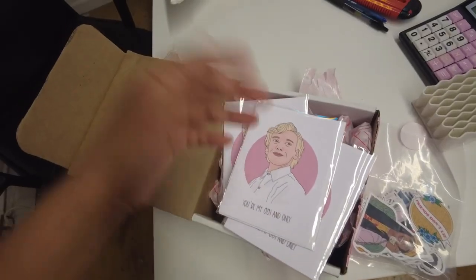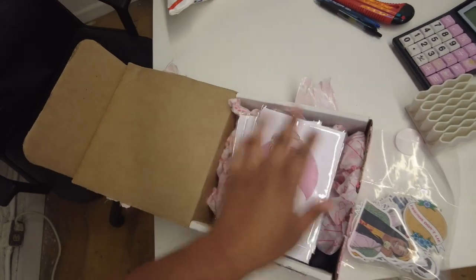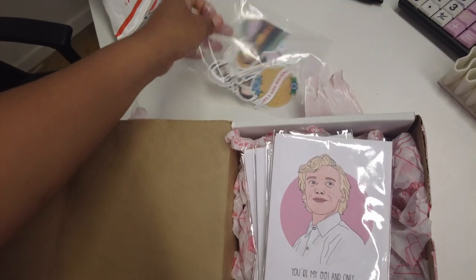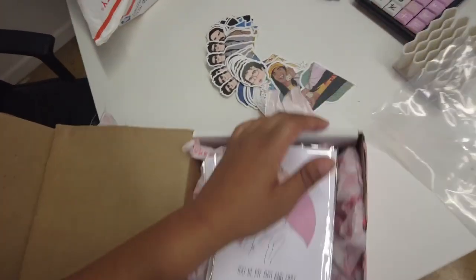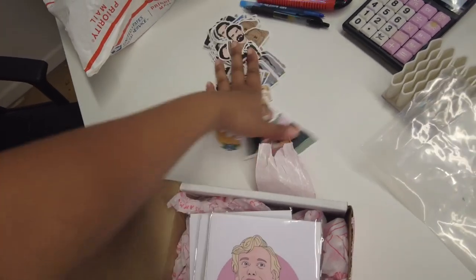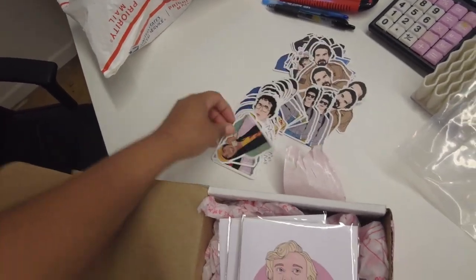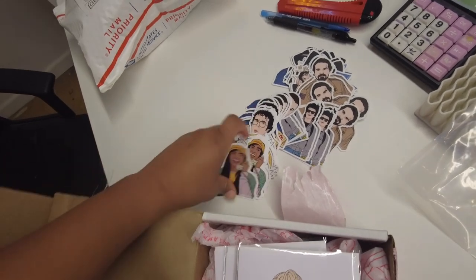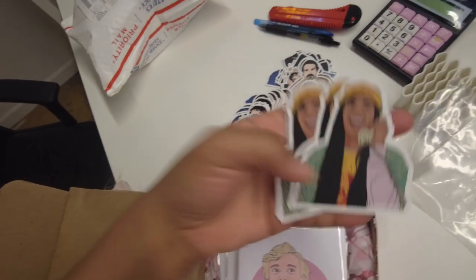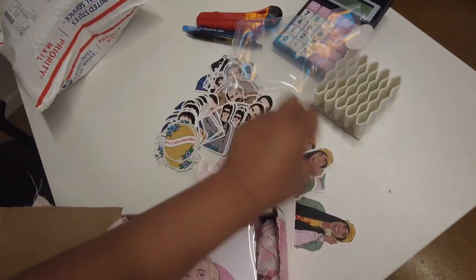But this is an artist on Fair who drew some Stranger Things artwork. So we're going to display these. And actually, I had a customer earlier who saw me receiving this order, and they were like, I need some of these. So we have all sorts of stickers. Now I do have to find some way to display these stickers. So I'm going to look around to see how I can display these.